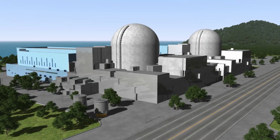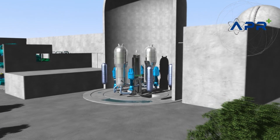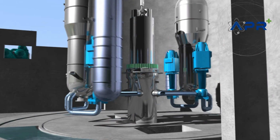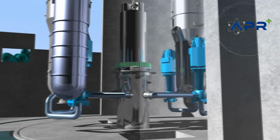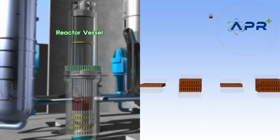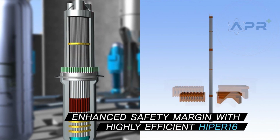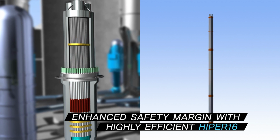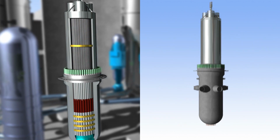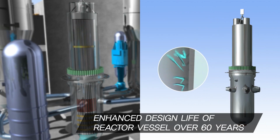The APR Plus is a safety-enhanced 3+ generation PWR nuclear power plant with a large capacity of 1500 megawatt class. Hyper 16 is a highly efficient nuclear fuel with modifications in thermal and earthquake-resistant characteristics, enabling sufficient safety margins. And the design life of the nuclear reactor is extended to over 60 years, as its reactor is made with highly resistant material, which prevents irradiation embrittlement.